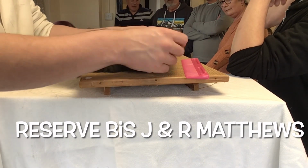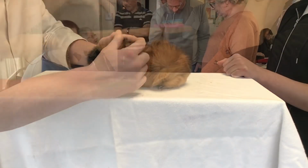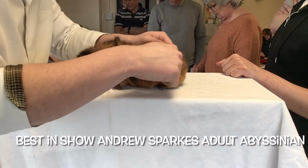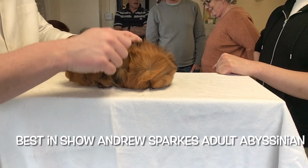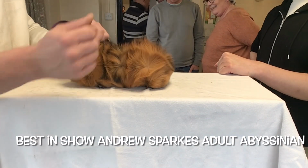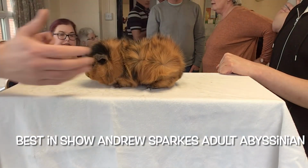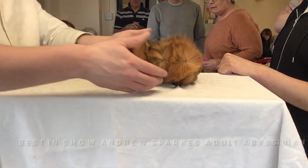And unlucky today to meet such a well developed winning cavy in the form of the Adult Brindle Abyssinian from Andrew Sparks, which when set up nicely really showed itself off. Great depth to the rosettes, lovely straight lines, good collar, and really just set itself off nice with a huge mane and great facial furnishings.